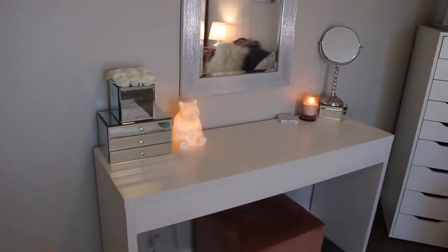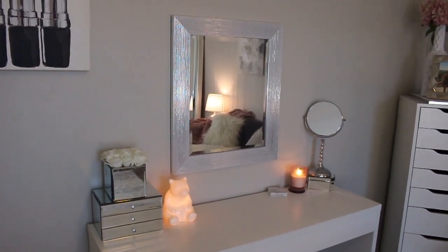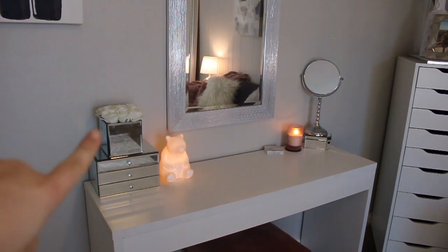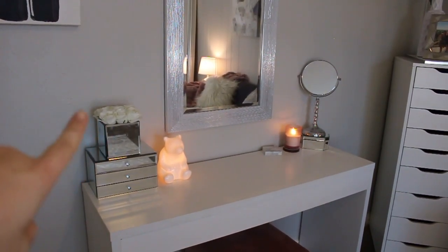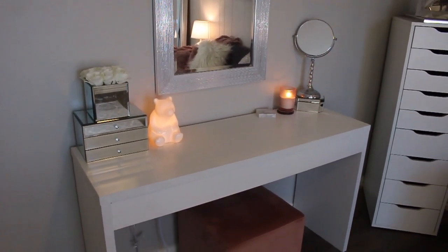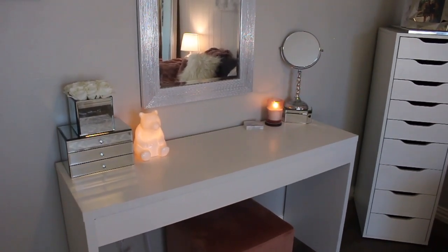On the left, let's show you my desk here. So it is from Amazon. It's about $40. It was super simple. It's just very sleek and thin. Those drawers on the left are from Target. The little glass vase of fake flowers, I believe, are from Tuesday Morning. Then I have that lamp that's from the Target kids section because bears are my favorite animal, fun fact.